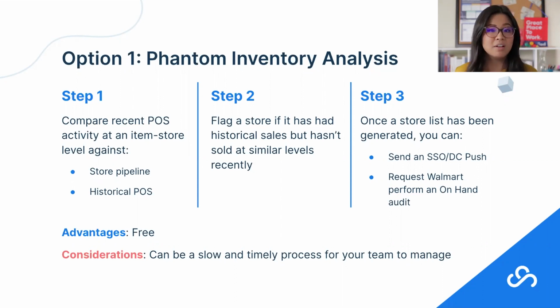against your historical sales. And then once you've pulled that data, step two is to make sure that you are flagging a store if you have had historical sales, but maybe you haven't been selling at similar levels recently. I'm just going to make numbers up, but let's say in store 100, which is in Bentonville. And yes, if you've been in the Walmart world long enough, you know store numbers, which is kind of sad, or great, I'm not sure. But let's just say in store 100, historically you were selling at 10 units per store per week, which is awesome. But over the last 4 weeks, you've dropped down to 1 unit per store per week.